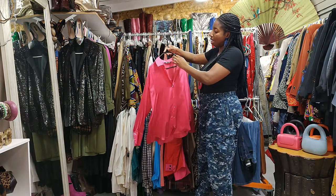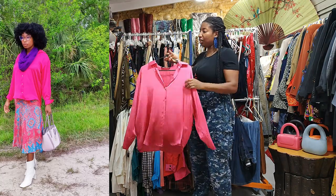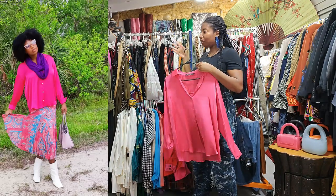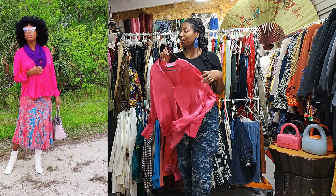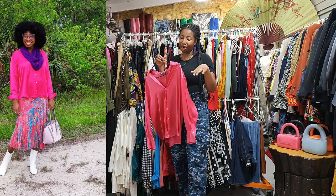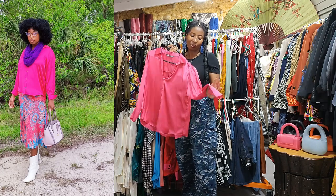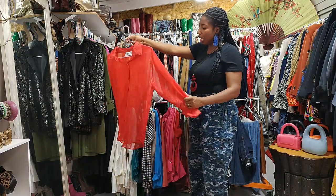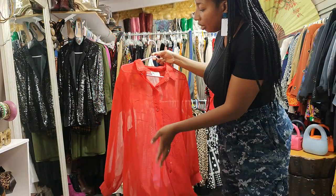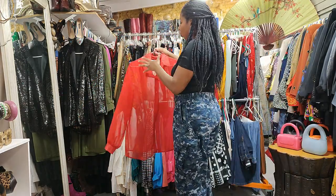Then we have this Zara long sleeve shirt. I love this kind of blouse, very easy breezy. I wore this recently as well with one of my skirts, my pink printed skirt, and I love it. It's just so airy, so breathable, very chic and flirty. I love this. You can wear this so many different ways, and this pink is gorgeous. So definitely keeping that. This shirt is thrifted. It's from a crinkled fabric. You see, it looks wrinkled, but it's really not. This is how it's made to look. And this is actually cool. I love the mesh, and this is very nice.